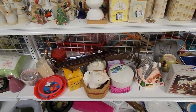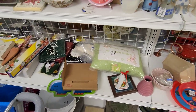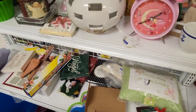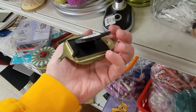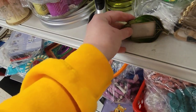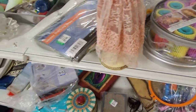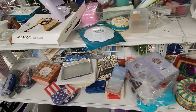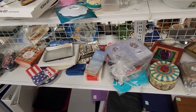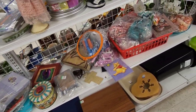I looked to see if there were any Christmas Precious Moments, because I know the Christmas Precious Moments sell very well, but there were not. There was this cute little frame with a butterfly on it for $1.99. They don't color coordinate anything anymore in the store, so you really have to dig around and see what they have. They kind of are trying to sort it, I think, by things. They have a whole vase section and a mug section and plate section.